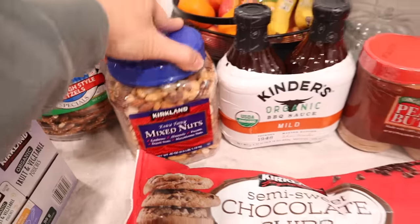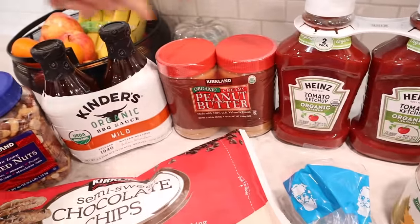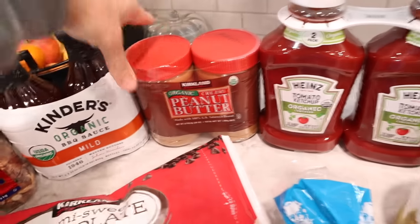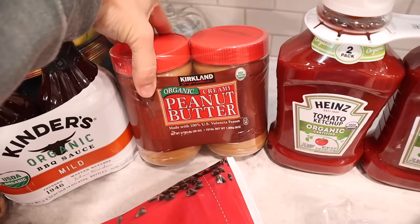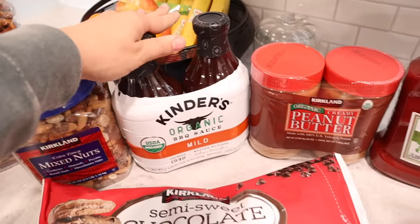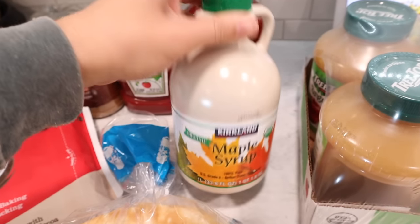A tub of mixed nuts, Kinder's barbecue sauce, peanut butter, ketchup. These are 3 things that I always get from Costco. We're out of ketchup, so I got the 2-pack of the organic ketchup. And then this is my favorite peanut butter. I always keep this on hand. This is our favorite barbecue sauce that we always keep on hand. Another thing that I always get every time I go to Costco is the Kirkland maple syrup.